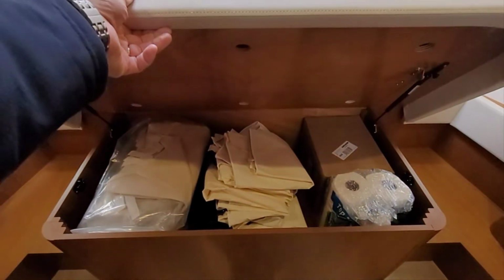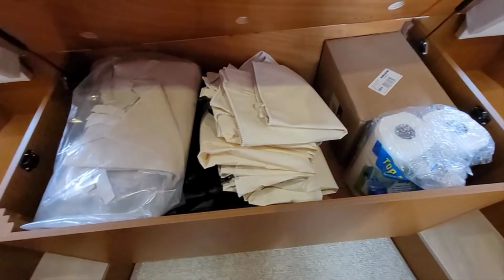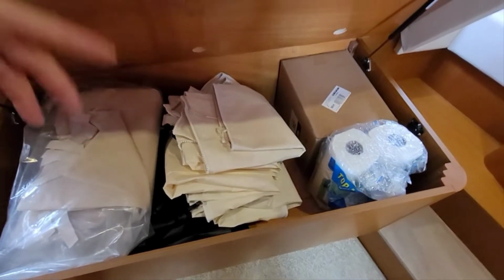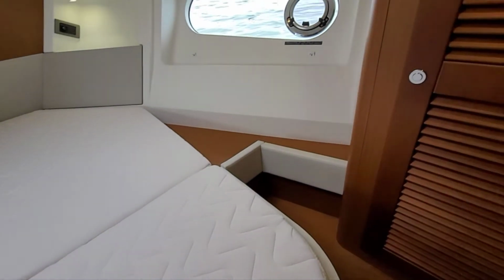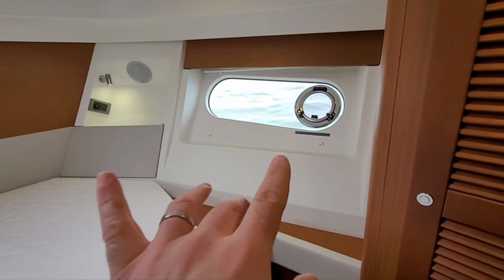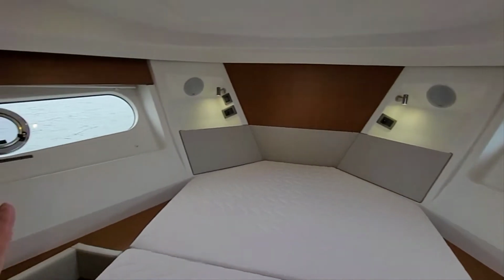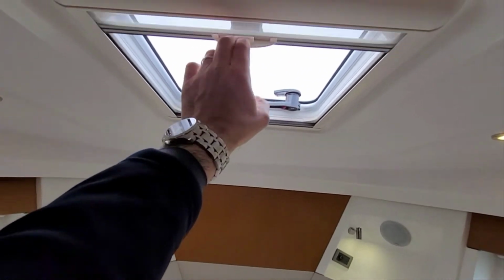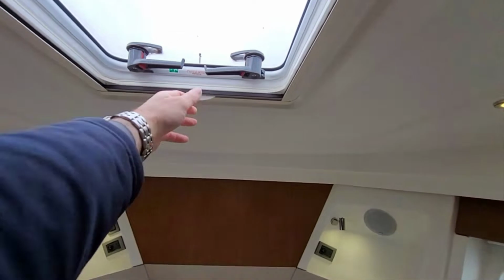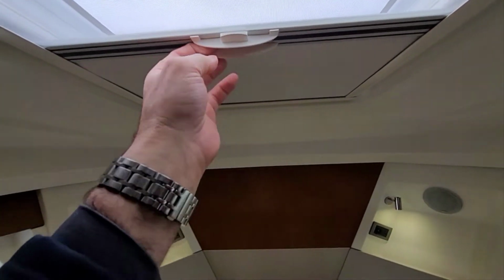Under here, good storage, canvas covers. We've got some shades, which is really handy in the summer. It keeps the boat nice and cool. And in the master cabin, we've got 3 portholes. So large porthole there, which opens as well. One to port and another one up top. And up here you have a fly screen. And on the other side is a blackout. So you can kind of do fly screen or blackout there.